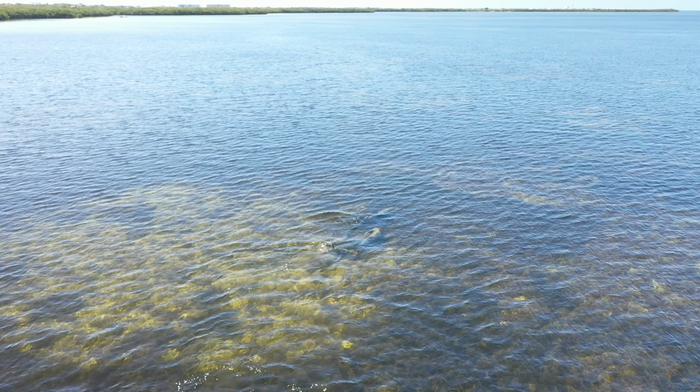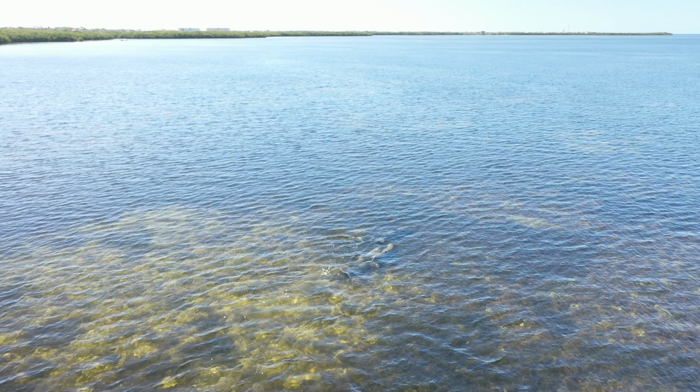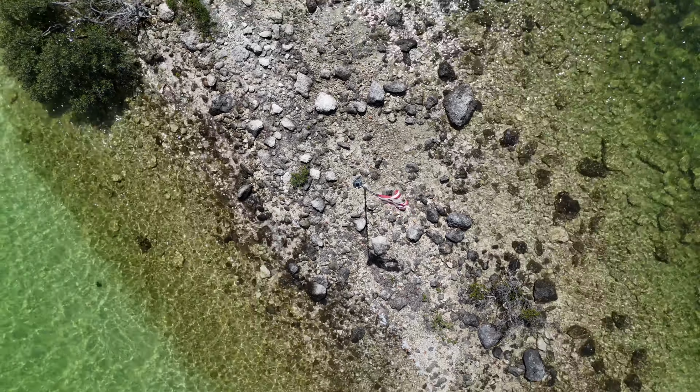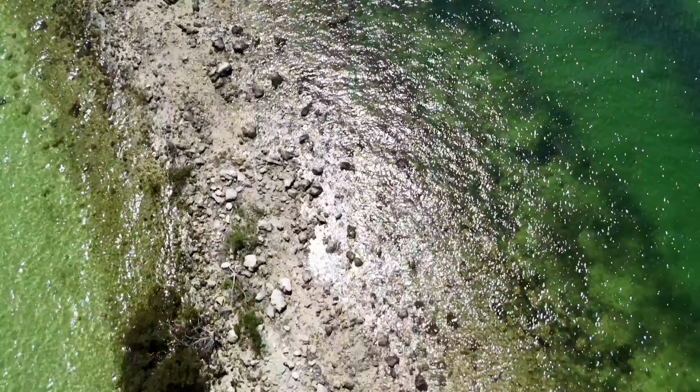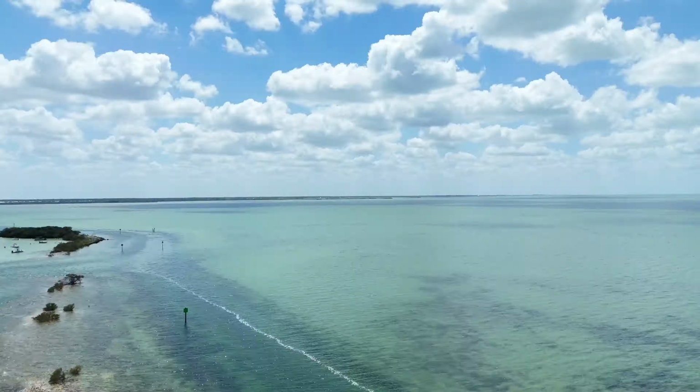These flats define the Hernando coastline, shallow, ever-changing, shaped by tides, storms, and time. Sandbars form and shift here constantly, creating temporary land where none existed before. As the coastline pulls inward, the environment changes again.